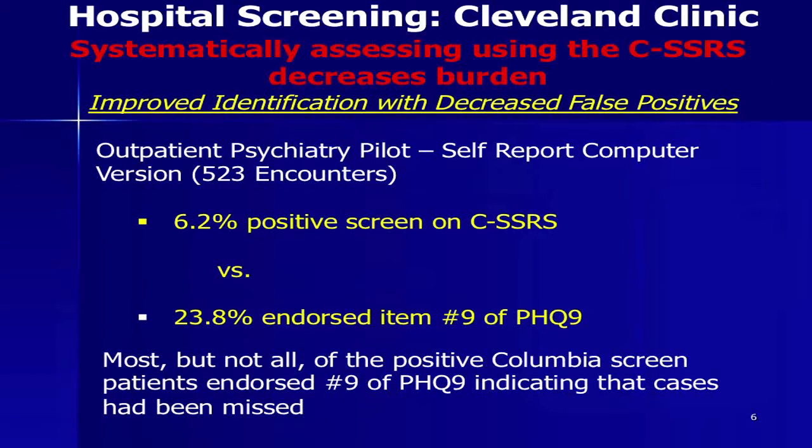Now, people often assume that when you start to ask these questions across every patient or every kid in a school, you're going to increase burden. But actually, the data is pointing in the opposite direction, that it's actually reducing burden. This is one example from Cleveland Clinic that went policy a while ago. When they relied on their one question from the PHQ-9, that question resulted in 23.8% positive screens versus 6.2% with a few additional questions on the CSSRS, and they found cases that would have otherwise been missed. So it's a great example of the win-win nature, dramatic reduction of false positives while uniquely identifying.